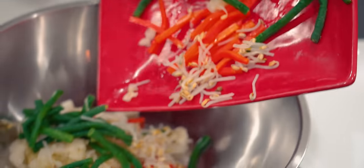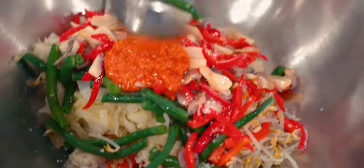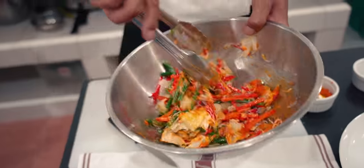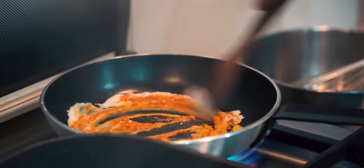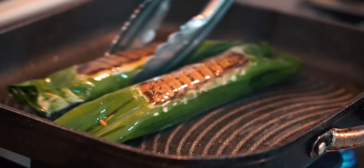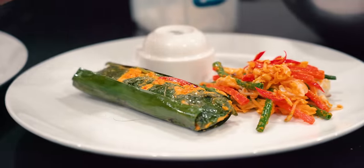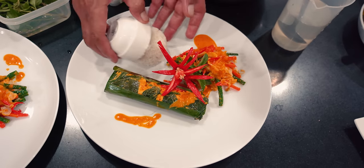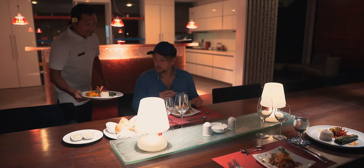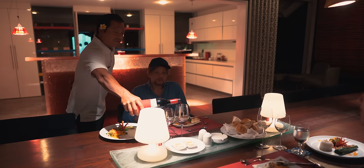For the vegetables, there's carrot, cabbage, long bean, and bean sprouts, plus some shallots, garlic, and chili. A squeeze of kaffir lime, some of the local chili paste with a little coconut milk, and it's mixed together. It's plated up and the rice is molded in cups. A sauce is made with the local chili paste and coconut milk. The fish is cooked. One of the leaves is removed, exposing the fish. An amazing combination of flavors. Let's go. Yes.